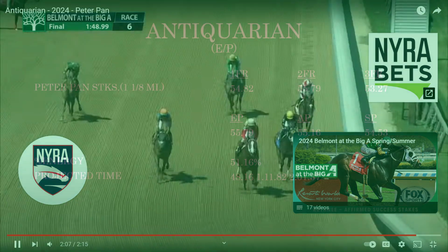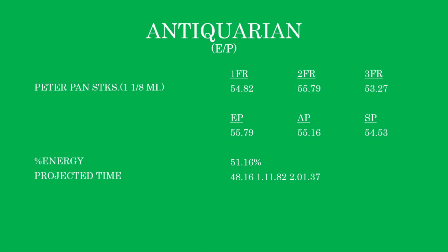It looks pretty good to me. So now let's take a look at the pace study from the Peter Pan, and I think that's a representative race. You do see that these are fractions pretty much for a stalker. I thought it was interesting that it didn't appear to be visually, but seeing the middle move was pretty significant, you can see, and finished off with a nice 53.27, which is a really nice fraction.